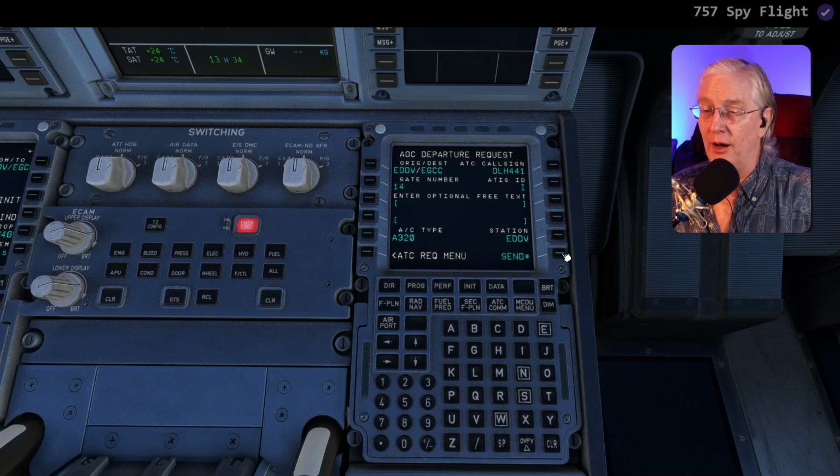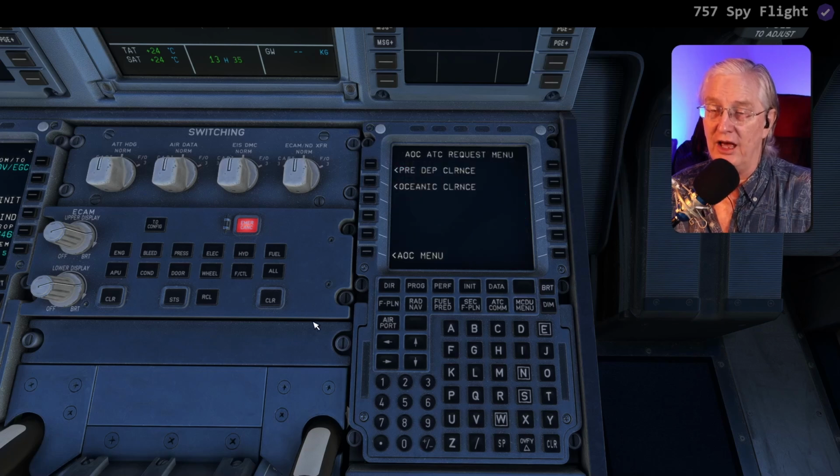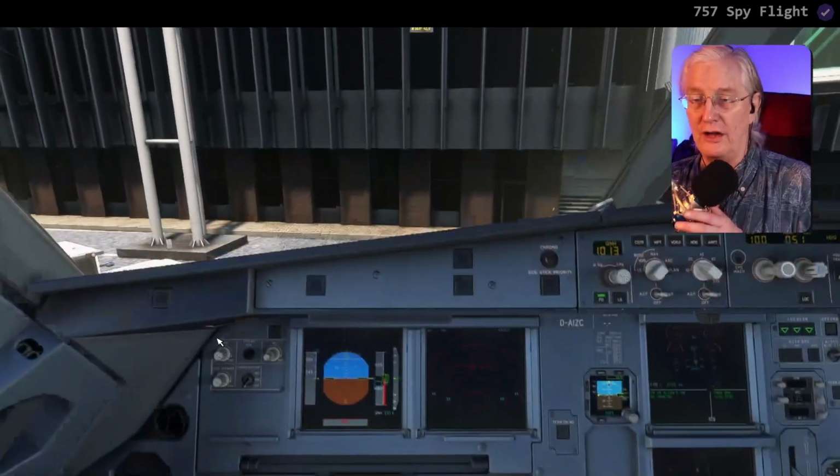So I'm going to go now and hit send. And when the little star goes away and everything blanks out, that's a send. So we're going to go to ATC, Air Operations, and Received Messages. And if you look there, it says Pre-Departure Clearance, Clearance Request Received, Standby. Okay, so that looks really good.